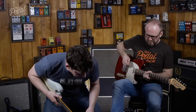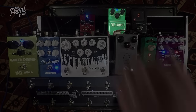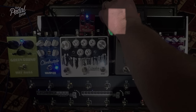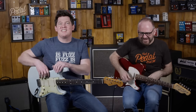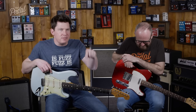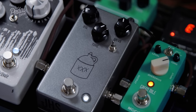Could you stick that one on again? There's more adjustment in that tone pot than you would get out of a standard 808, I believe. That's one of the mods that he does. Okay, should we move along? Yep. This is the JHS Moonshine.